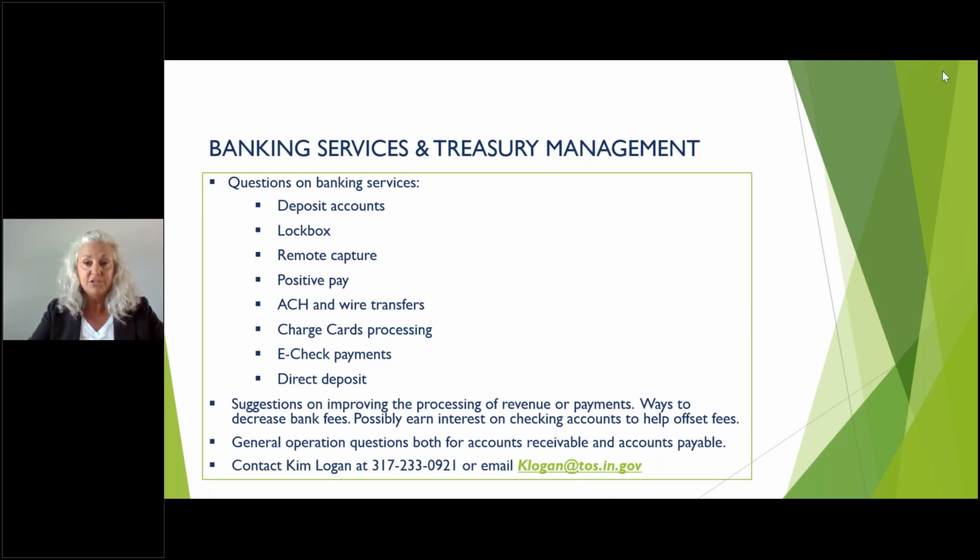I run the operations for the state of Indiana. So our department does all things money for the state of Indiana. We take in the revenue, we process the revenue, and then we, of course, send it out to the banks for all processes that we do. All state agencies report their revenue to the Indiana State Treasurer's Office.